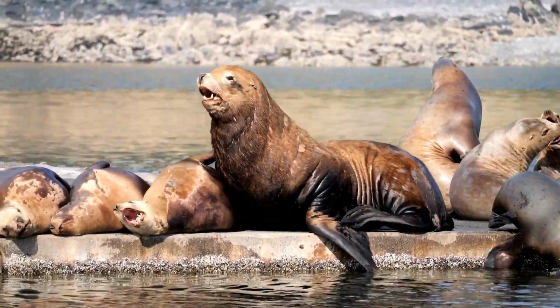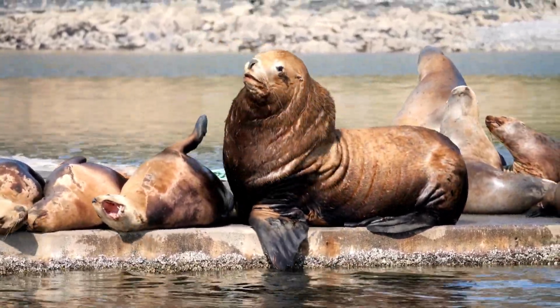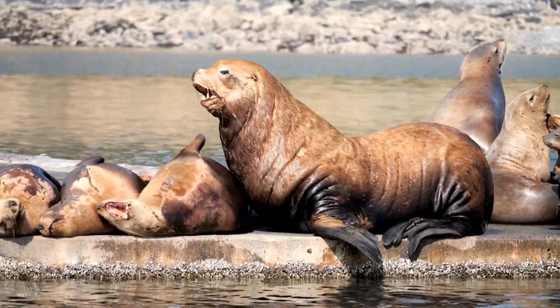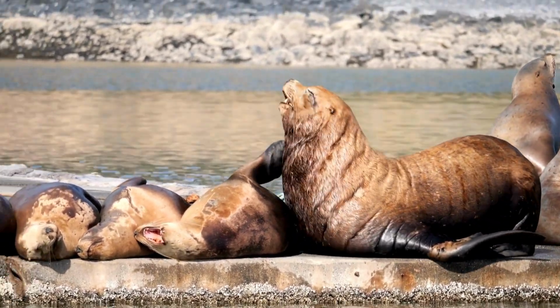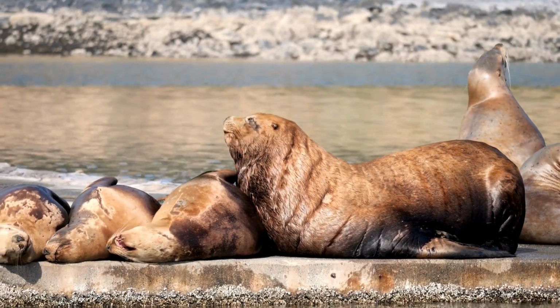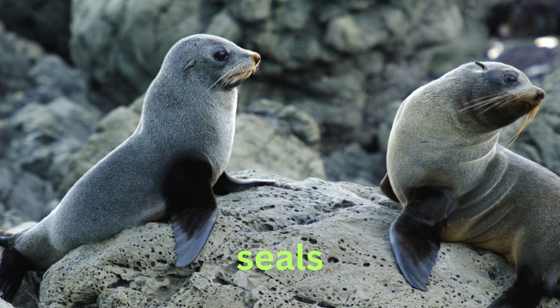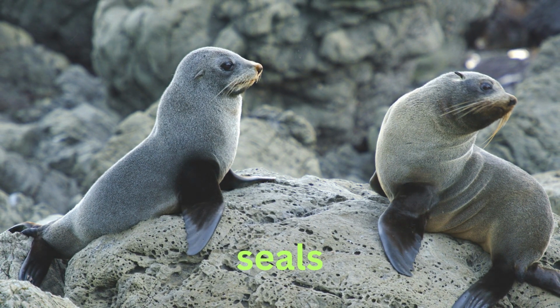While sea lions and seals, along with walruses, are in a scientific group of mammals called pinnipeds, the two marine mammals can be told apart by their ears. Sea lions are brown, bark loudly, walk on land using large flippers, and they have visible ear flaps. True seals have small flippers, wriggle on land, and lack visible ear flaps.